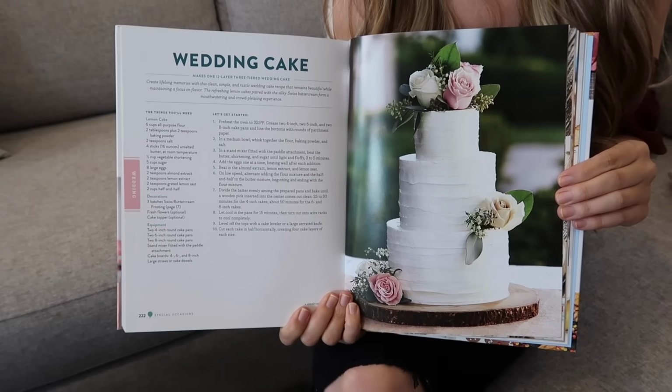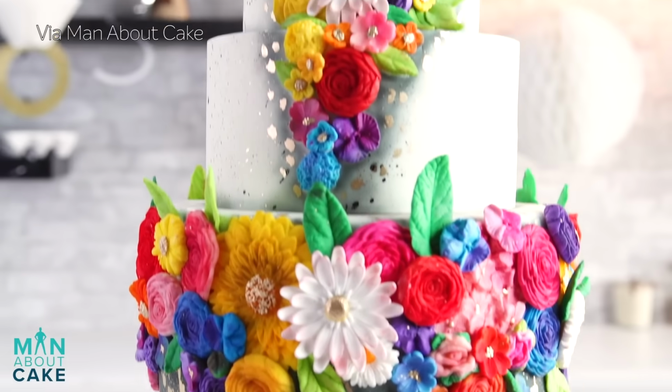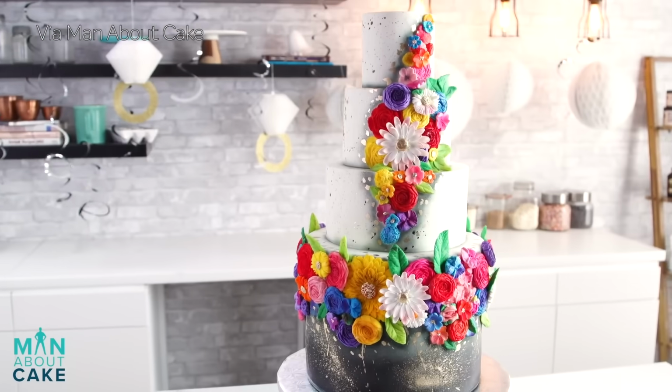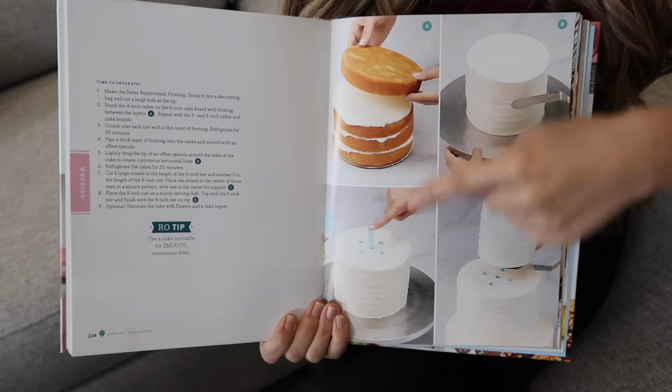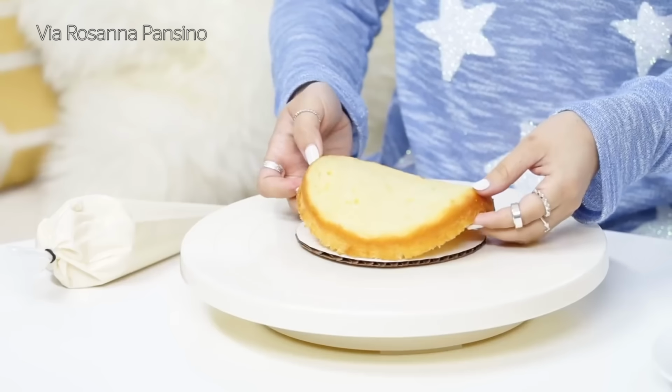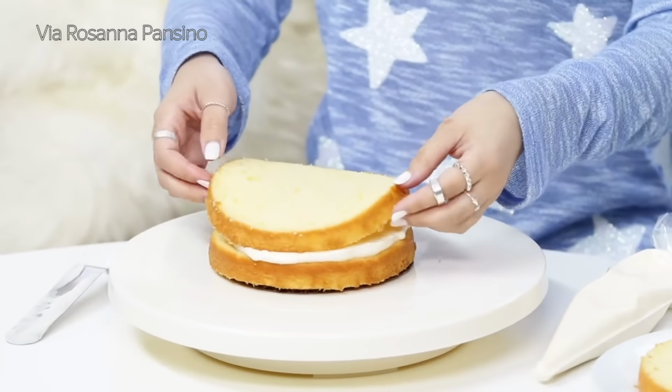Now, wedding cakes are traditionally made in a tiered structure where each tier gets smaller as you go up for stability. Now, a tier is 4 cake layers put together and you ice them, and that's a tier. And conventionally, each layer is 1 inch tall with frosting in between. Now, how many tiers can you make a cake?